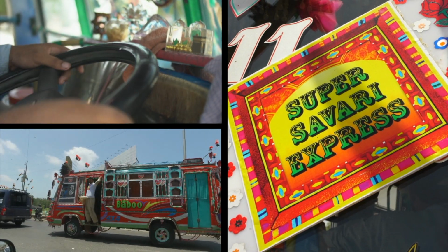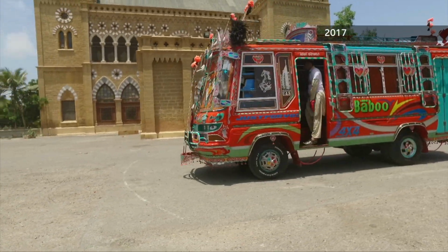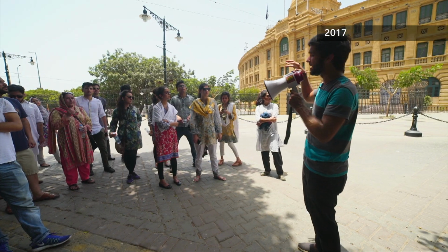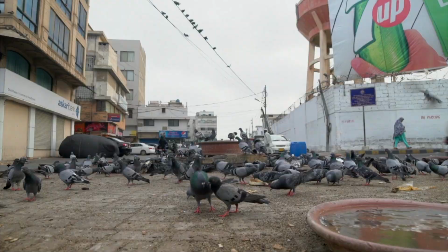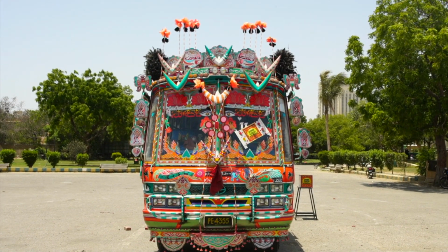In a city linked more with bombs and guns than tourist trips, the Super Savari seems a strange choice. But this is a unique kind of tour bus, created to change the image of Karachi not only locally, but also around the world. Its main aim, to help Karachi's population reconnect with their city, and help the rich meet the city's poorest members. In its early days, each tour would come with an armed guard, but as the situation has improved, it's now just this big, beautiful bus.